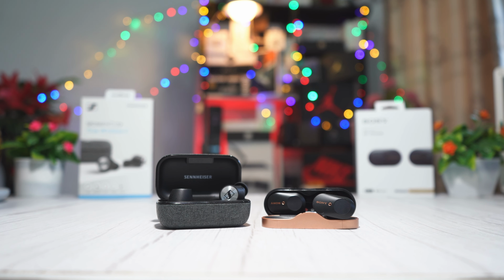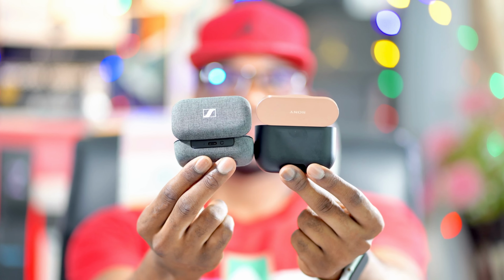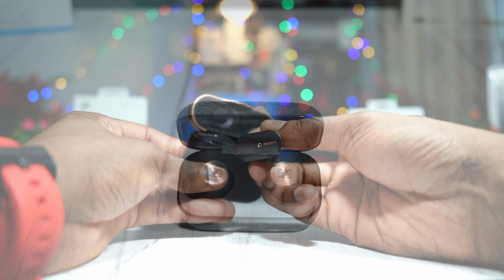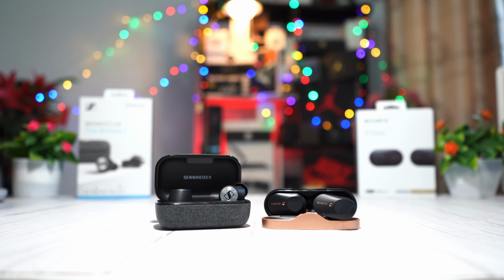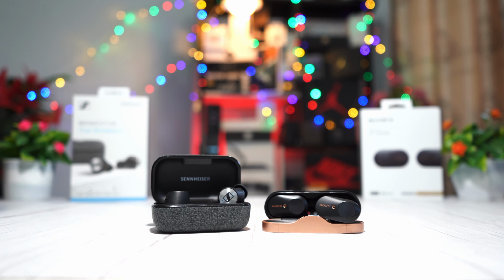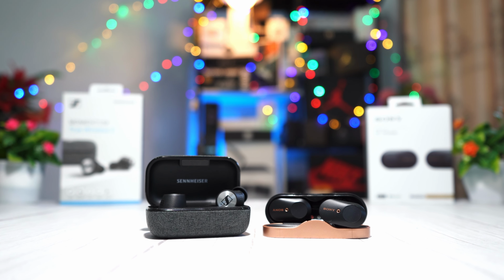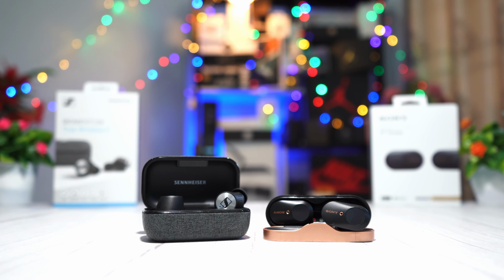This time, we're going to be comparing two of the best true wireless earbuds in the market right now. Hands down, the two best true wireless earbuds: the Sennheiser Momentum True Wireless 2 and the Sony WF1000xm3. If you're in the market to buy a great sounding headset, and you don't worry about spending the money, which should you buy? That's the most important question. Should you go with the Sennheiser Momentum True Wireless 2 or the Sony WF1000xm3? Let's find out in this video.